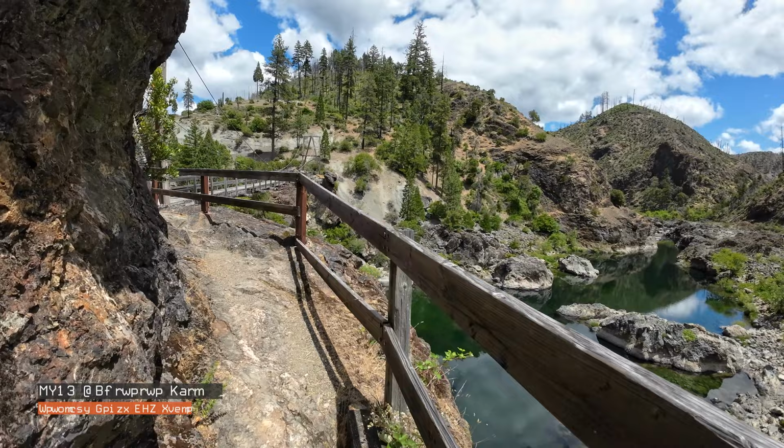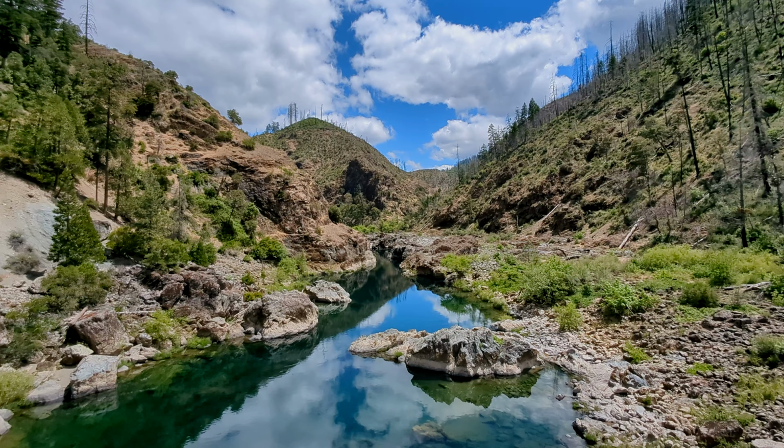After visiting the swinging bridge, we continue down the track in search of camp and manage to find what might just be my favorite campsite along the Siskiyou Crest Adventure Trail.